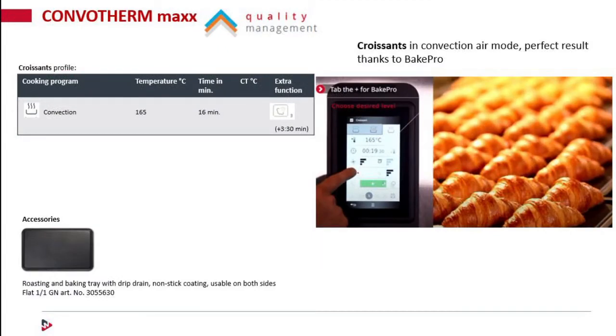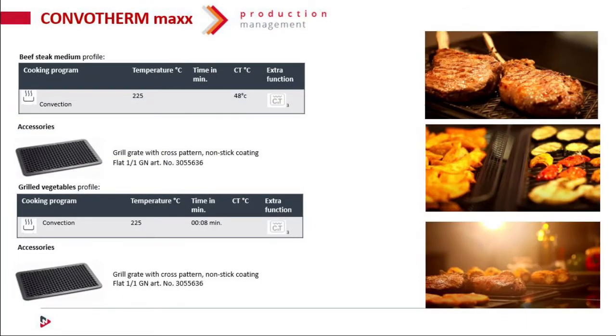So obviously we talked about the pastry side of things, and again, using the correct trays gives you the best results in Bake Pro. And also we did grilling, so we've got Pacific grill trays where you can do grilled vegetables, fish, steaks, etc. And again, looking at the temperature, 225, high temperature. But again, we used the core probe for the steak to 48 degrees to make sure we got the right accurate cooking temperature. And then with the vegetables, with just 8 minutes.